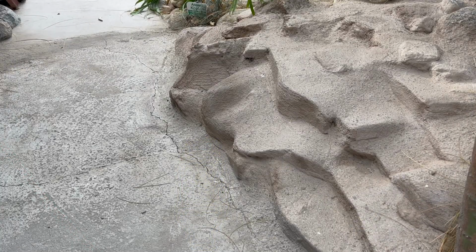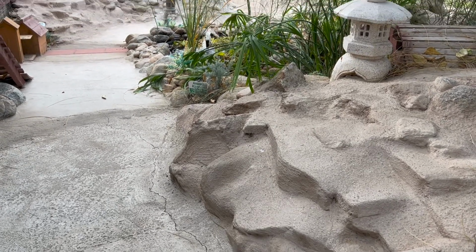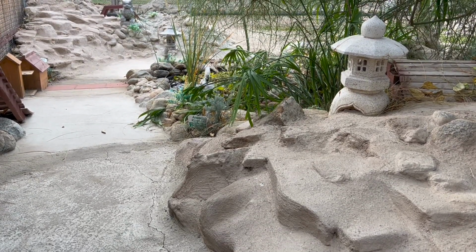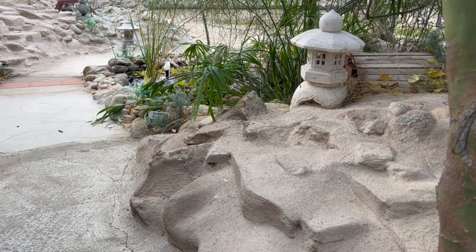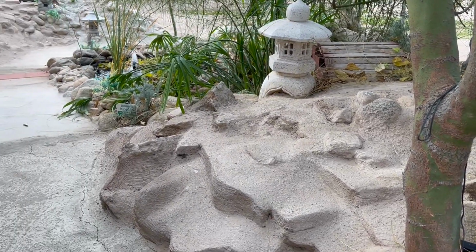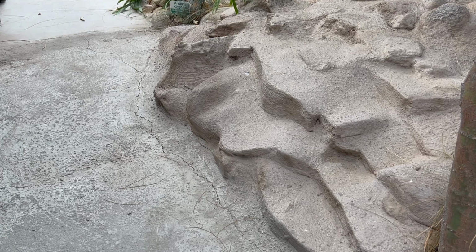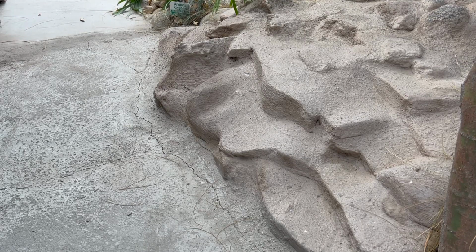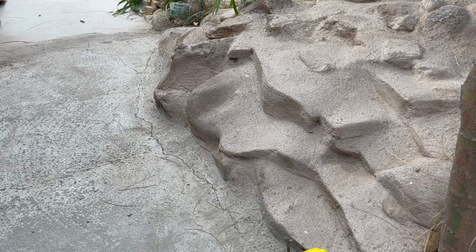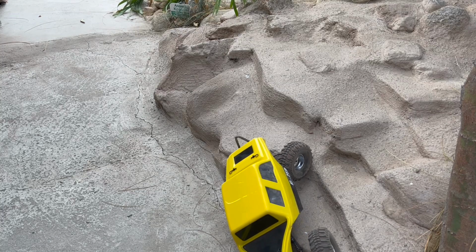In terms of obstacle complexes, Ancient Kingdom is really one of the smallest. It shares this little area here with the pagoda and the bridge. It comes around, and then this is on the other side of the tree. This is Precious Stones on the other side. So it's not really a big place. It effectively has three or four lines you can hit here. So I thought this would be a prime opportunity to test another rig on the VXT2s.